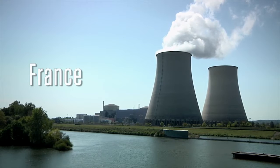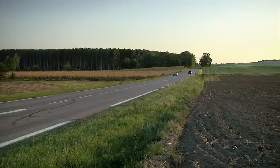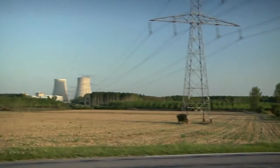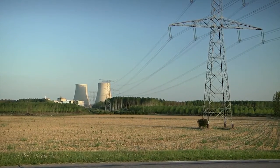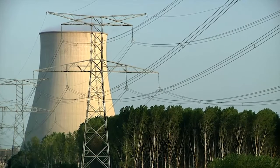Since France has no coal, no oil, they decided that there is no other solution than to go full nuclear. So nuclear energy was born out of necessity, period. And so in about 25 years, France went from almost no nuclear energy to now about 80% of electricity being made out of nuclear energy. The safety record of the French nuclear system has been impeccable.